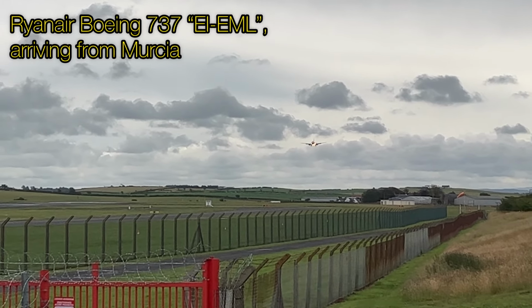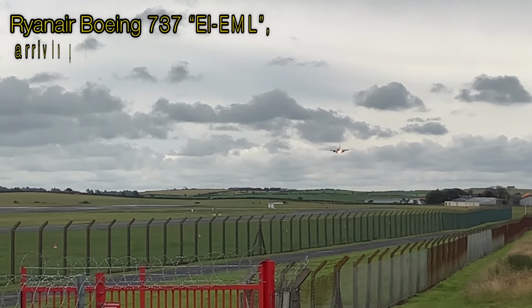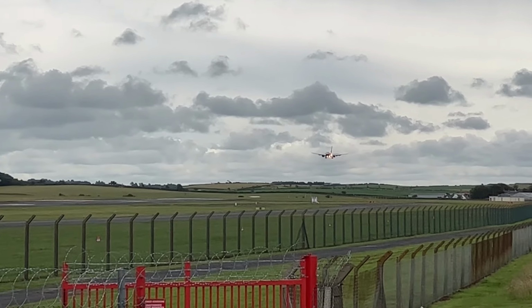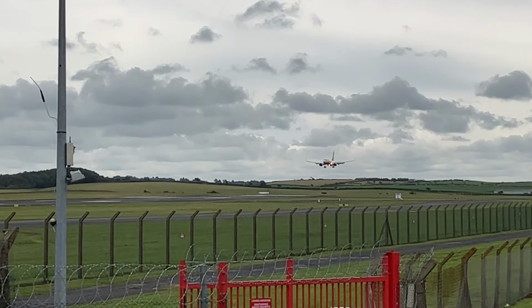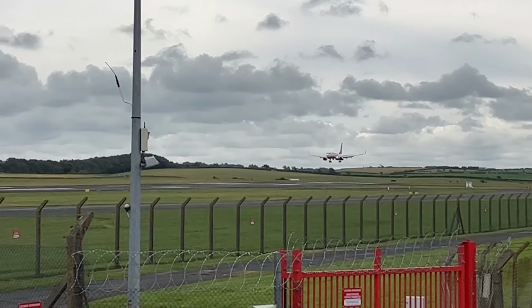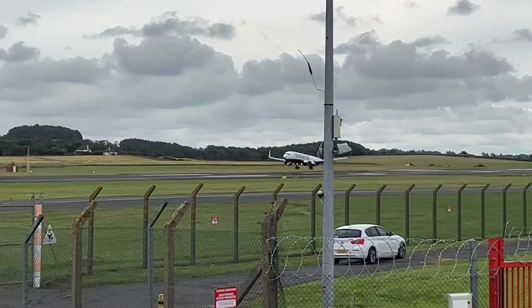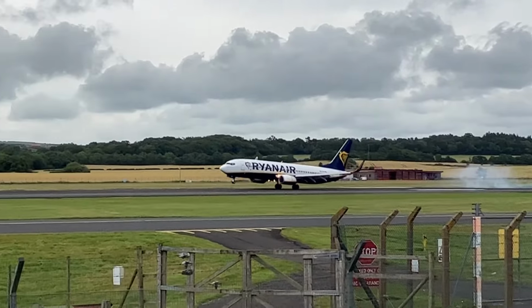And then the first thing I saw was that Beech King Air come in. And then we also had a Ryanair coming in. But yeah, a pretty wide variety of things going on at the airport today. That's the main stuff. So yeah, hope you guys enjoy.